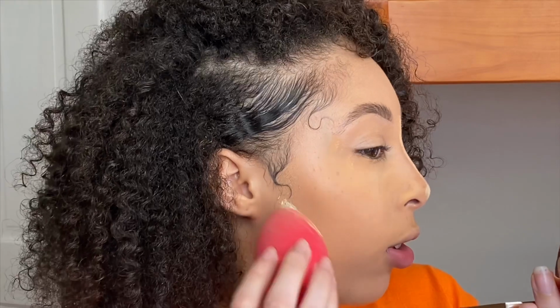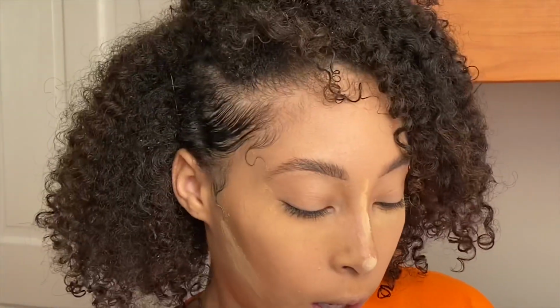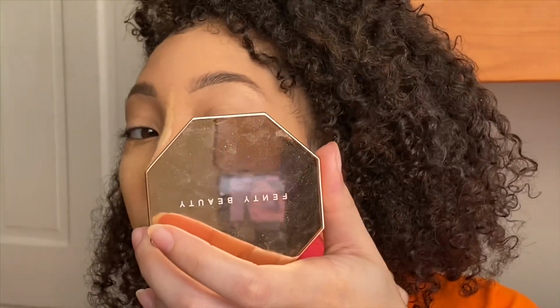Even though it's a natural look, we still want to have that snatch, you know? We still want to look super snatched. We want to look like we were naturally made this way. Like our face was snatched to the gods before we even came out of the womb, you know? It's what we're going for today.